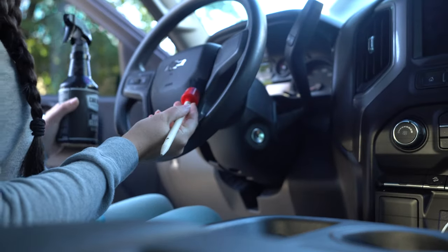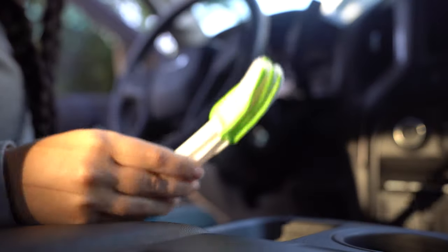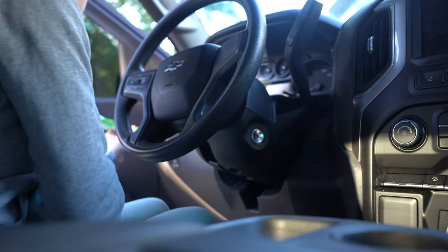So here I'm just gonna clean the steering wheel. I've already done the dash and the door, obviously. Also for vents, I use this fancy little green thing. It has little vent holes in it, and on the other side is a little brush to clean up stuff that you miss. So this is what I use for vents.